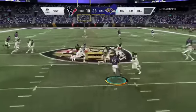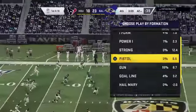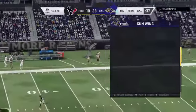I'm going to say it along with you. Things are definitely not trending in the right direction. They needed something on that drive. Instead, they gave up 2 points and a lot of hope.